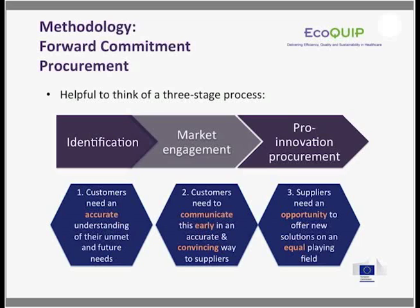Pro-innovation procurement. Suppliers of innovative solutions and new solutions need the opportunity to offer those solutions on an equal playing field. And so the pro-innovation procurement approach is all about ensuring that innovative solutions are not hindered from participating in the procurement process, that the procurement process doesn't favour your standard existing solutions.